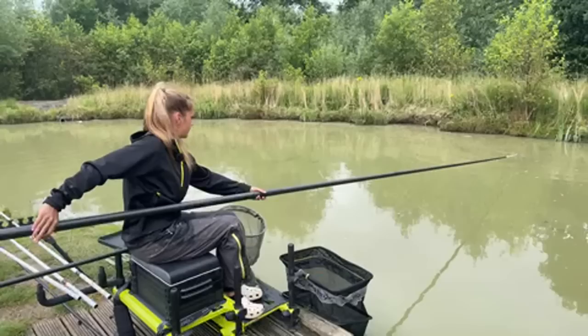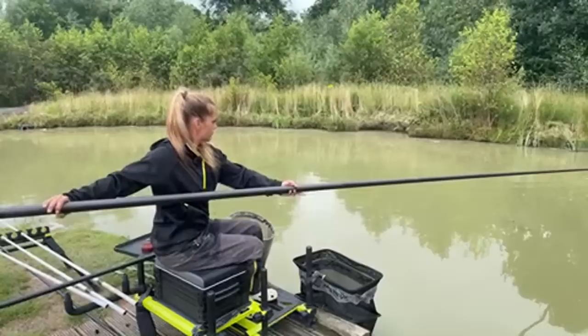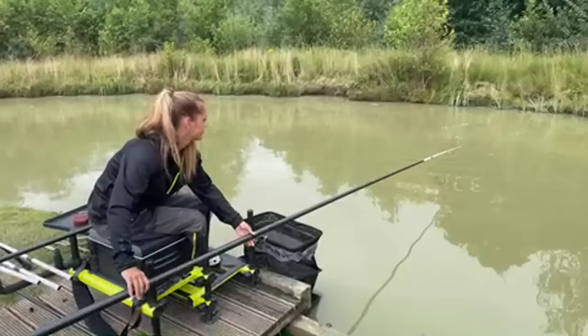It's a match that we work together on just to give the juniors the best day possible. So we get a nice mix of anglers from all three of the brands. We all chip in with loads of good prizes. I think it's about £3,500 worth of prizes on the day. They all get a goodie bag as well. This will be the second year that we're running it, and hopefully next year it'll be even bigger and better.